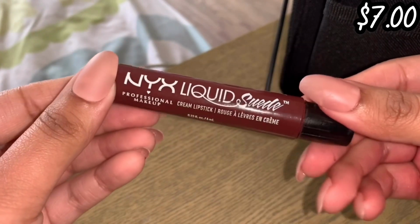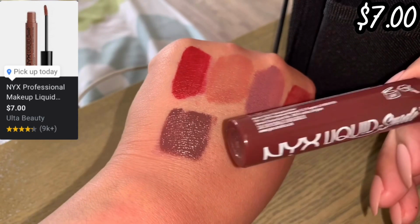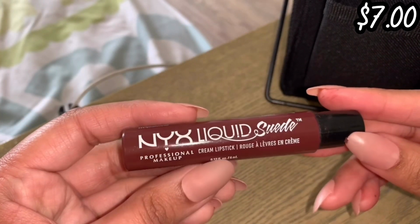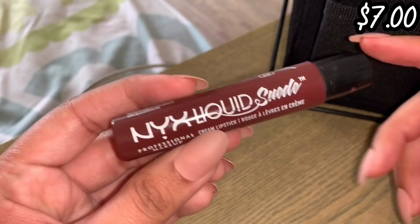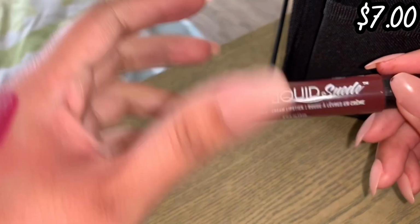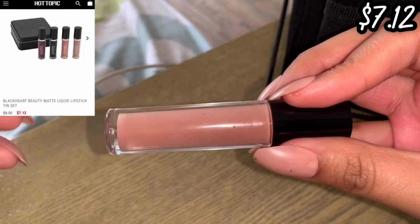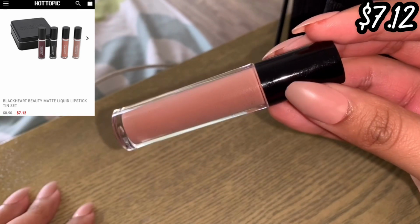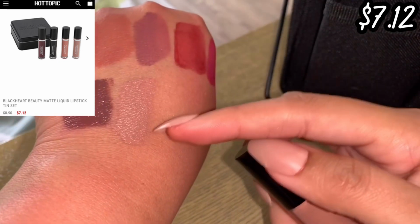We have another one of the NYX Liquid Suede, and this one is in Covet, and that is Covet right there. It's a gorgeous shade. Yeah, I think I'm gonna keep this one. Definitely keeping. Of course the packaging sucks, but the shade, oh my gosh. Yeah, I need to reach for more. It's gorgeous. I'm keeping. This one came in the Smoke and Mirrors kit thing. I mentioned it in my full face of $5 and under video, and it's a gorgeous nude, so I'm definitely keeping this.